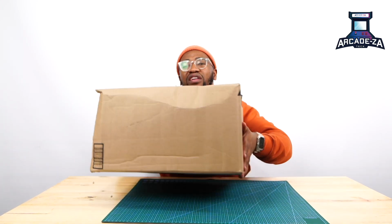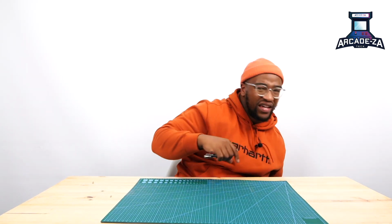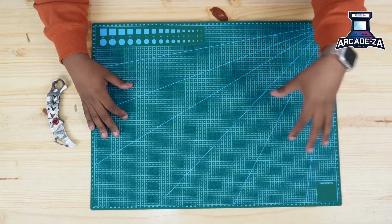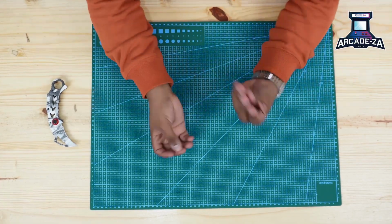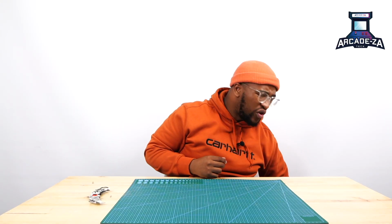One thing I know about Amazon is that my package is here. I'm just gonna not put the box over here, because then you're not gonna see my face, you're not gonna see my dope hoodie, Carhartt. You're not gonna see anything on this frame. So I'm gonna pull out things one by one and then just show them off right here. Let's go. So like I said, inside this box is a couple of random things.